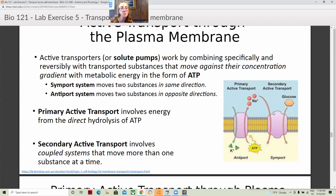That gradient is then used: we use the movement of this sodium down its concentration gradient to pull glucose against its concentration gradient, moving glucose from a lower concentration to a higher concentration. We built up this gradient because of ATP. We build up the concentration gradient using ATP, and then we allow sodium to move down its gradient if it moves glucose with it against its concentration gradient. So the sodium is moving down its concentration gradient by pumping glucose against its gradient.